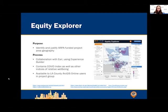So this app is where departments with ARPA projects, so they're scheduled to get funding as part of that ARPA money, have been asked to look at this app to see the existing conditions in terms of the COVID recovery index and other indicators of well-being, again, to make sure that the money is being spent where it's needed. As part of ARPA project design, department coordinators are being asked to review the indicators in this map and use them to identify their project geography. So let's open up the app.